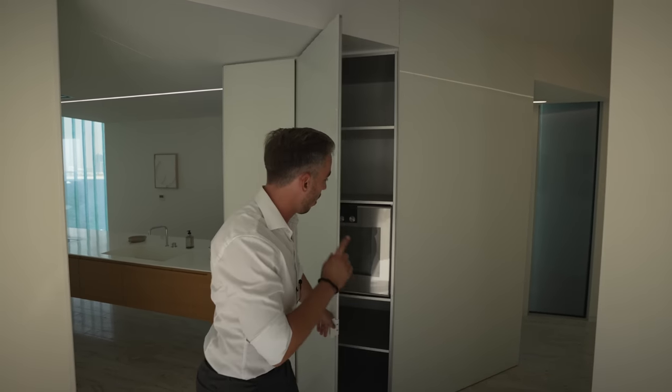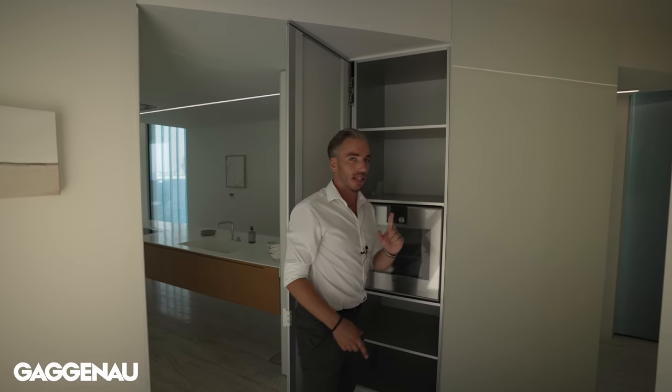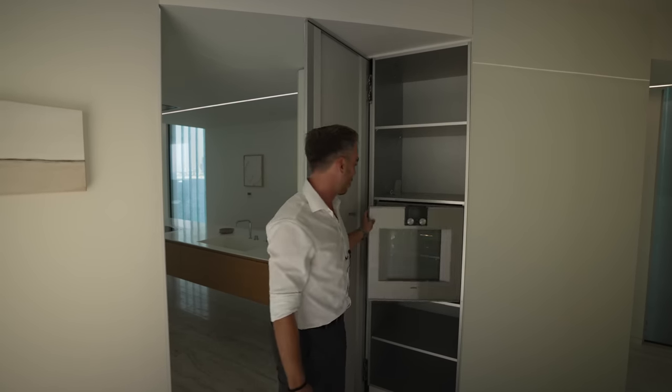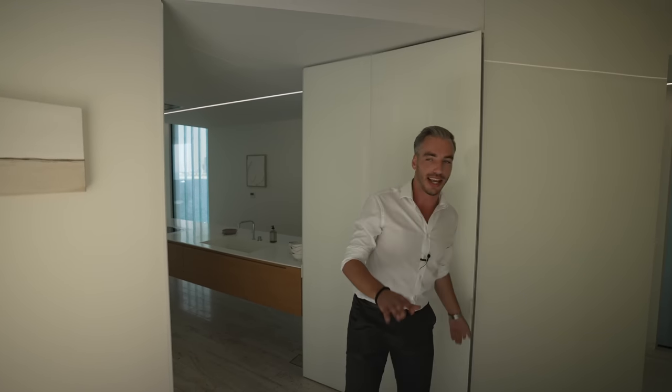So this is the oven, and it's a Gaggenau oven. All the appliances here are Gaggenau, but it has this feature which I've not seen before. It's a touch to open, just like that, and just a push to close. That's really cool. I've never seen one of those before. I'm like a kid with tech and stuff like that.